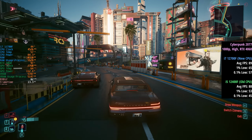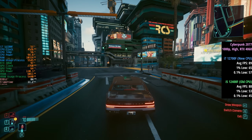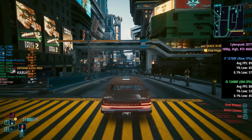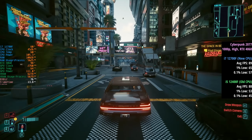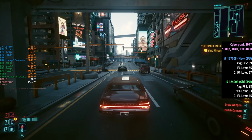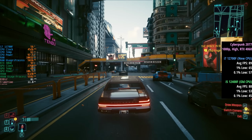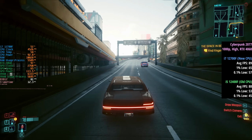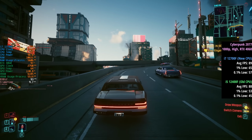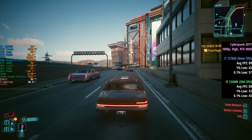So we'll start with Cyberpunk 2077. Now here at high settings, we're seeing 88 FPS on average with a 1% low of 53 and a 0.1% low of 45. When we switch to the i7, our average frame rate has improved by 1 FPS. I'd say this is within margin of error territory, but what we notice, and this is something that you're going to see throughout, is that the percentile figures are higher, and this represents more consistency. The more cores and threads make for a smoother experience.